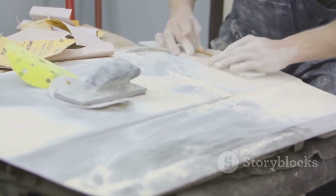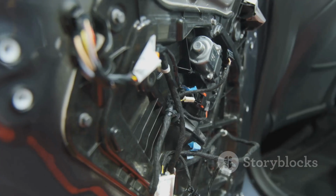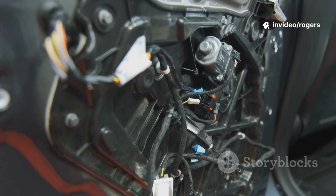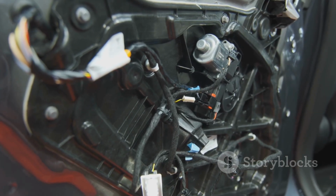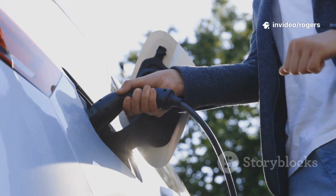Remember to lift straight up, avoiding any twisting or bending that could damage the panel. But hold on, before you completely remove the panel, remember that there are likely wires still attached. These wires connect to the door's electrical components, such as the power windows, door locks, and speakers. Carefully inspect the back of the panel and locate these electrical connectors.